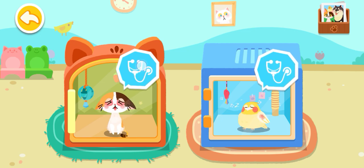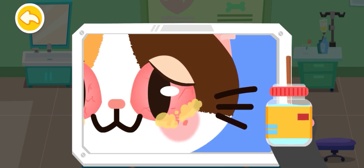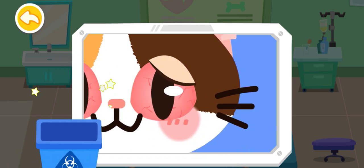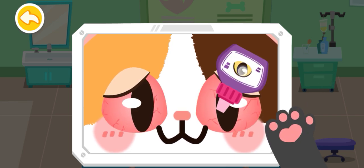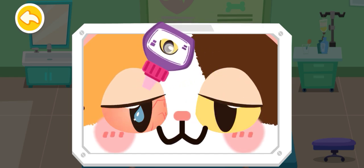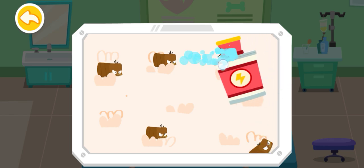Comfortable. Let's give them treatment. The kitten is having inflamed eyes and looks uncomfortable. Let's treat its eyes. Fleas on the stray kitten can make it itchy. Let's help it get rid of the fleas.